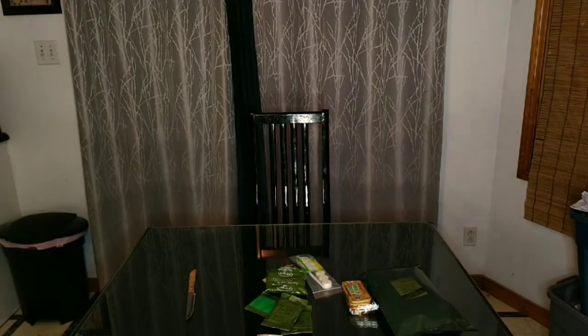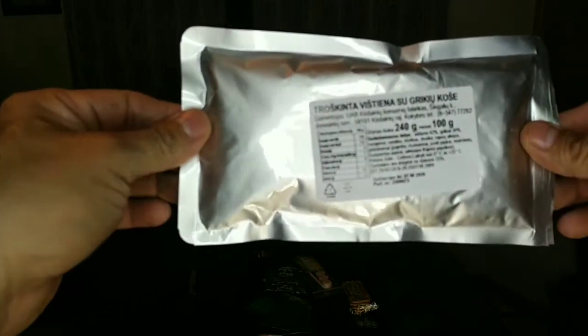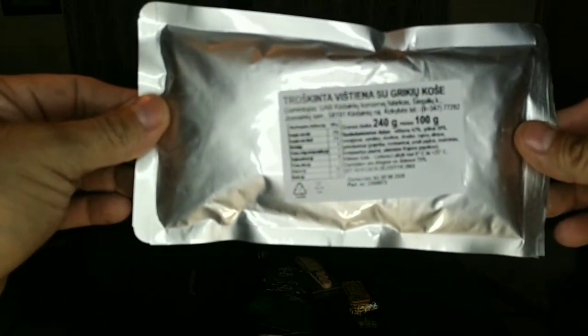Okay. I got a flameless ration heater. Oh, that's so cool. And this is, I don't even understand what that says. So we got a mystery package here. Kind of cool. I have no idea what it is, but we're gonna find out together. Oh, awesome.